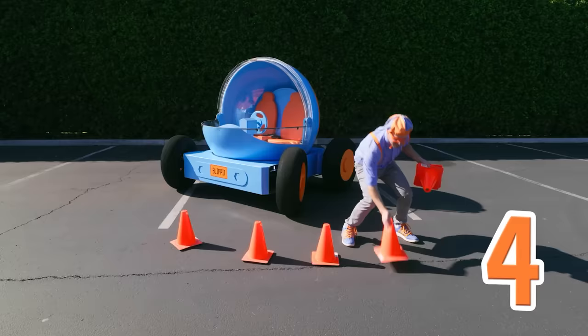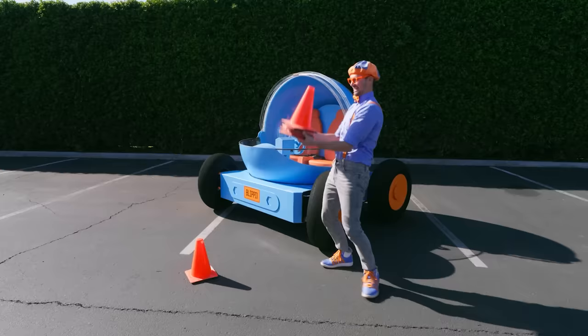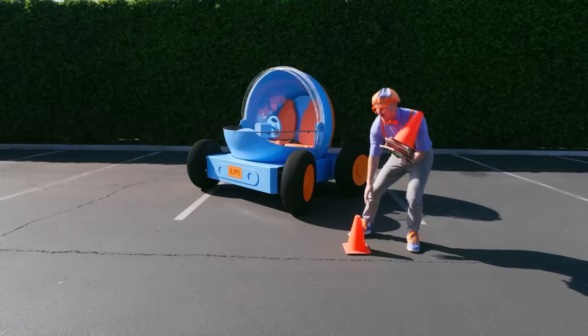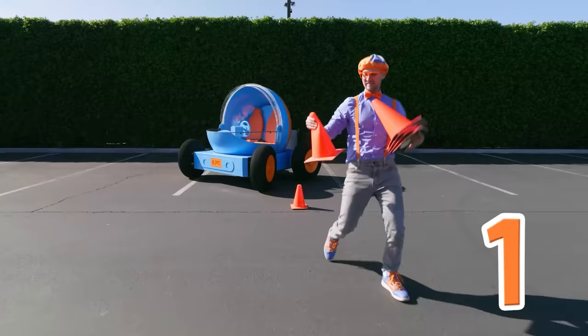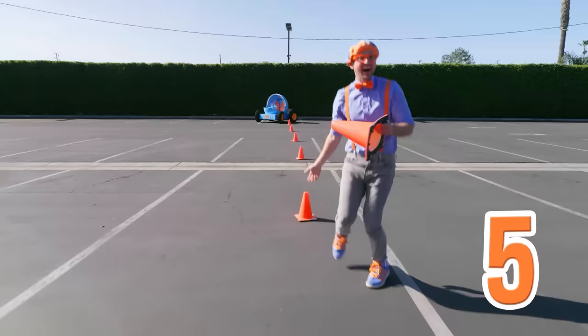1, 2, 3, 4, 5, 6. 6 cones! All right, let's gather them up. Yeah! All right, let's place the first cone right here. Oh, I have an idea. Will you count them with me? 1, 2, 3, 4, 5, 6. 6 cones. Good job counting with me.